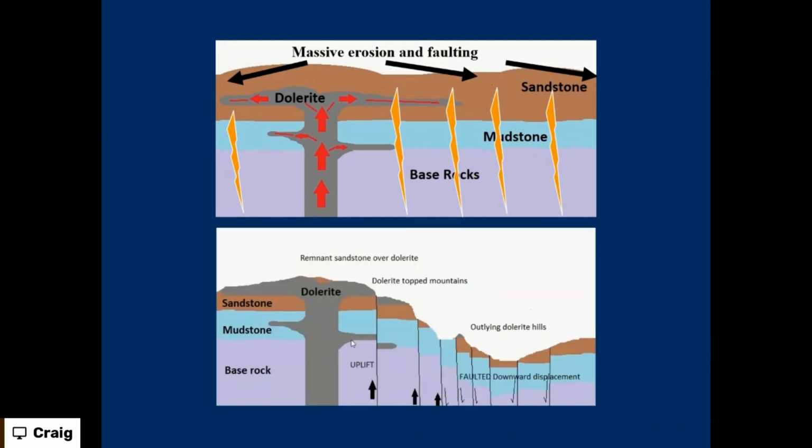And this is the resulting landscape. So you have a pushed up mountain with dolerite on the top. It's faulted up, and there's been faults downwards as well, a downward displacement of the landscape, and you're left with dolerite-capped hills and dolerite-capped mountains, various valleys where you've got exposures. In the blue, you can see the exposures of mudstone that you come across. That's where we find quite a few fossils, and the brown sandstone as well.